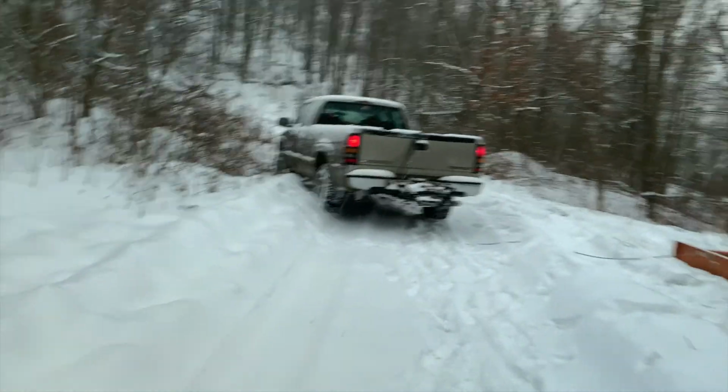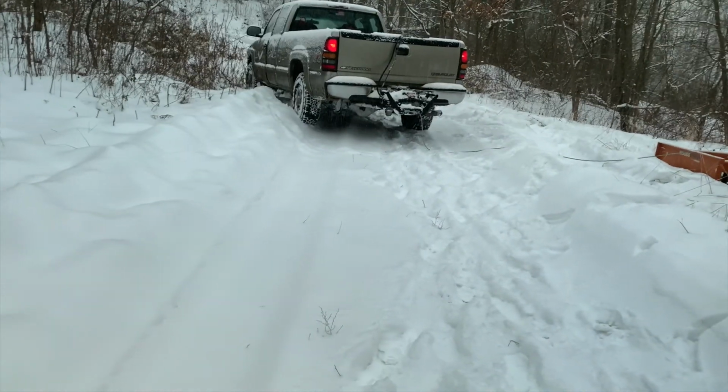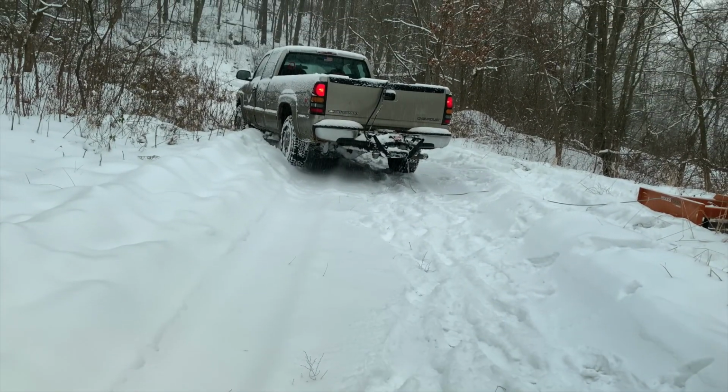All right, folks, I think I can get out now. I've got the back end on the driveway. So now it's just a matter of letting gravity take over and get me down this driveway.